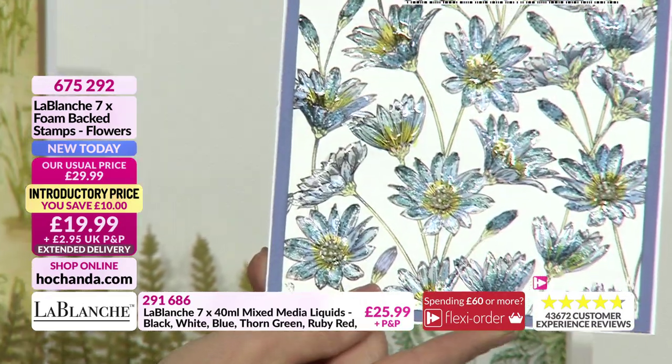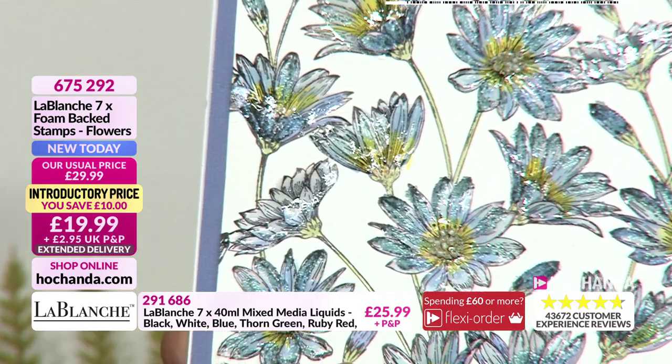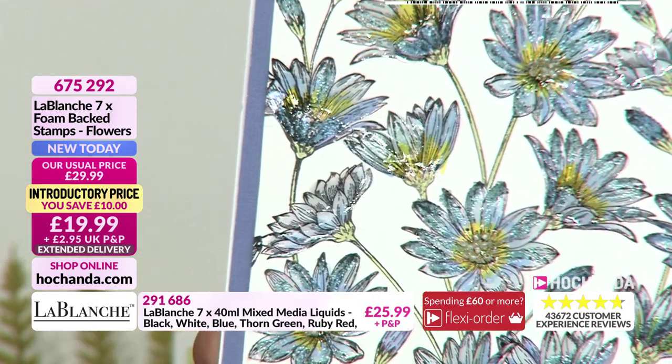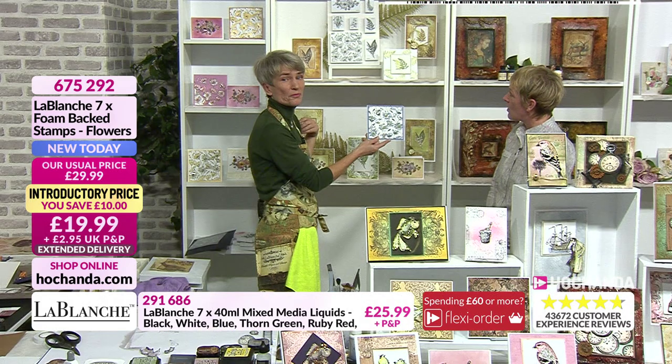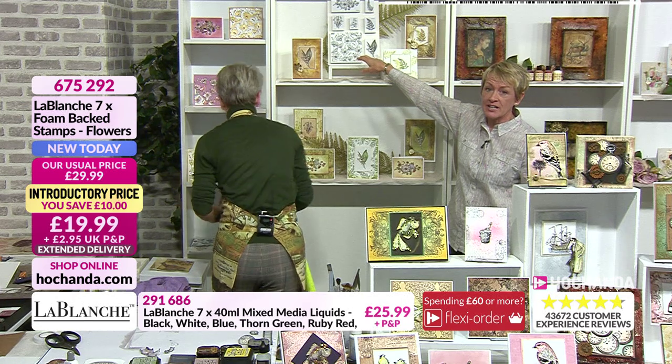Some of the beads there. It's really nice. You can do so much with the flowers, and these remind me of cornflower. It really is. It's beautiful. These stamps are great size as well, because you've got the great size stamp just here.